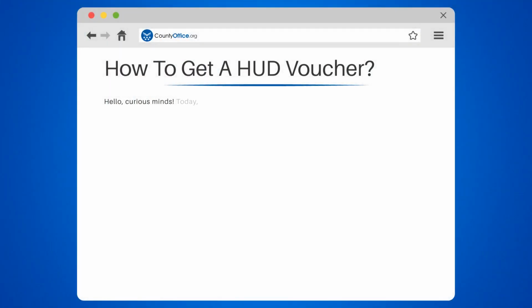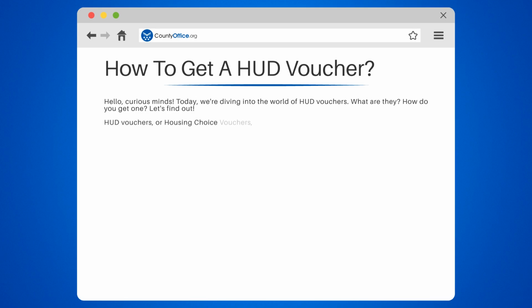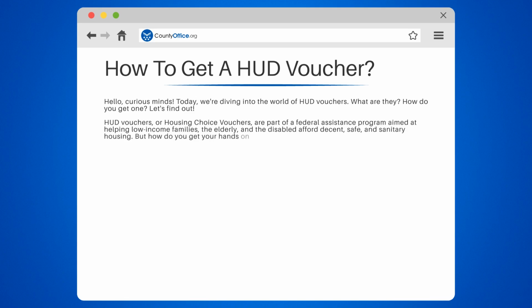How to get a HUD voucher. Hello, curious minds. Today, we're diving into the world of HUD vouchers. What are they? How do you get one? Let's find out. HUD vouchers, or Housing Choice Vouchers, are part of a federal assistance program aimed at helping low-income families, the elderly, and the disabled afford decent, safe, and sanitary housing.